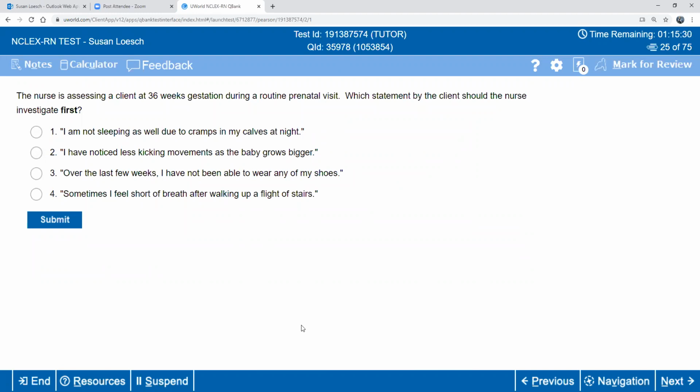I wouldn't address that first. Over the last few weeks, I have not been able to wear any of my shoes. She has some swelling. I have noticed less kicking movements as the baby grows bigger. And I'm not sleeping as well due to cramps in my calves.